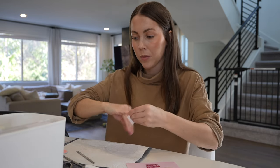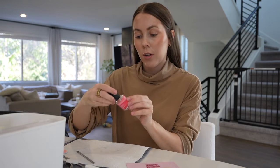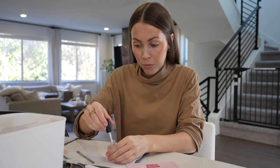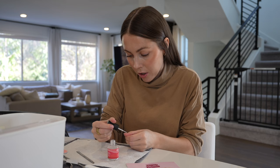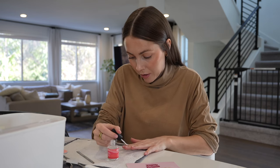I'm going to go back and forth, starting with my pinkies and then moving my way in, I guess. So I also got a nail prep dehydrator. This really helps to suck all the moisture out and dehydrate. It's similar to the alcohol pad, to be honest, so it may be unnecessary, but I have it, so I'm going to use it.